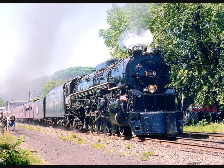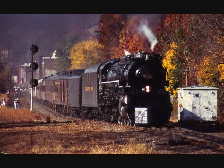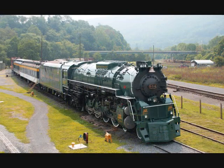This time, the veteran Greenbrier was used for excursion passenger trains between Hoboken, New Jersey and Port Jervis, New York in the late 1990s. Plus, she was allowed to fly along the main line, reaching speeds of up to 80 miles per hour. Following those excursions, 614 was stored for some time before being placed on display at the C&O Heritage Center in Clifton Forge, Virginia.